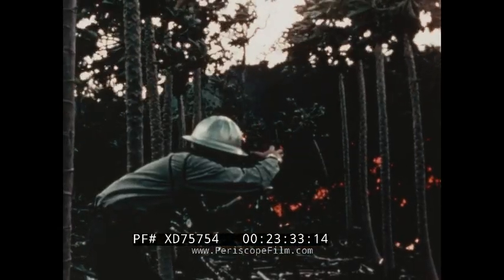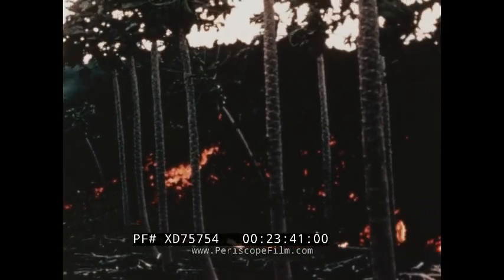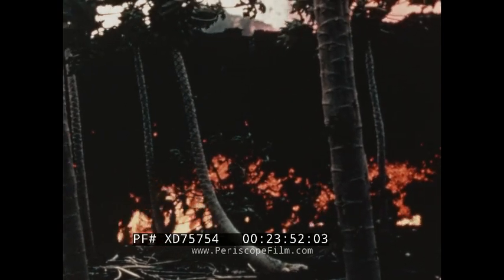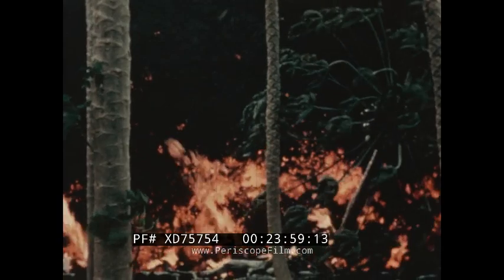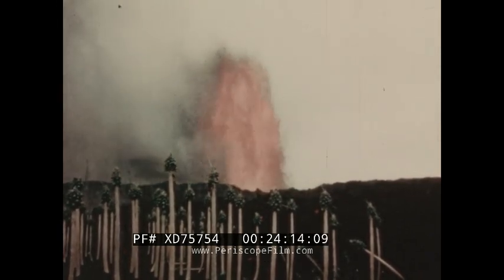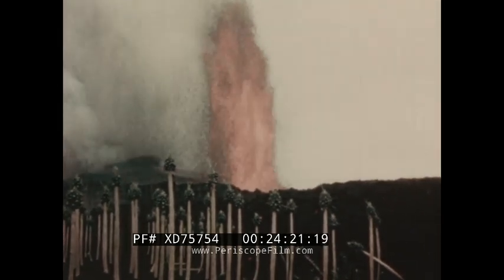This 15-foot flow pushes relentlessly through a papaya grove on the immediate outskirts of the village of Kapoho. The fountaining vent is in the background. Near the vent, falling cinder and pumice have completely stripped the leaves from the papaya trees. The schoolhouse and other buildings in the village of Kapoho are slowly consumed by lava.